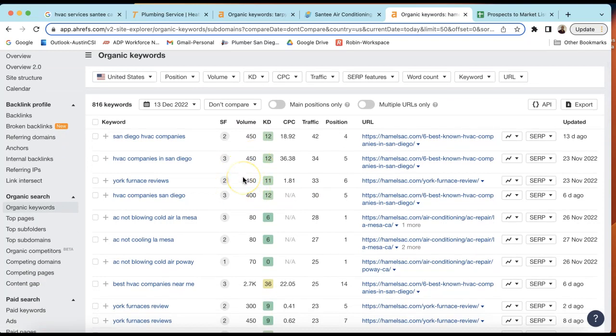Great thing about keywords, you can look at a website. If you're not using that keyword, you could put it on your website, and that increases your volume. So for instance, if this is not on your website, San Diego HVAC companies, you could very easily put that on your website and get closer to outranking them with that volume.